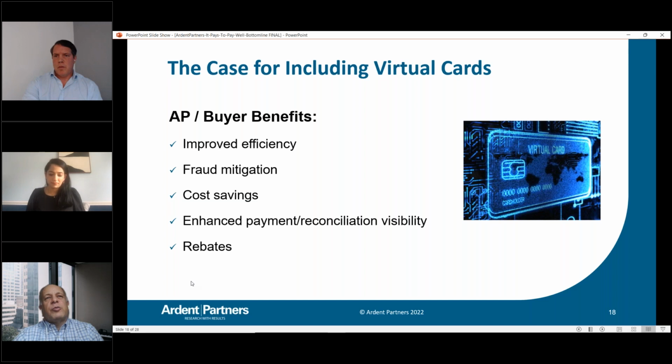They also can be significantly cheaper to use than a number of other payment options out there. There's also the ability, as Tim mentioned, to provide bank reconciliation information back to not only the buyer but also the supplier. And there's a rebate option for these as well. So that's the reason why we're seeing more virtual cards used today than we have in the past. There are good reasons for that, and these are the buyer benefits.